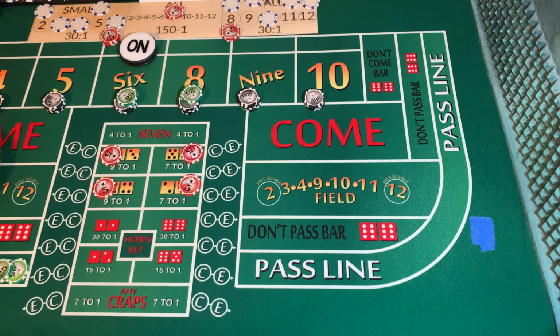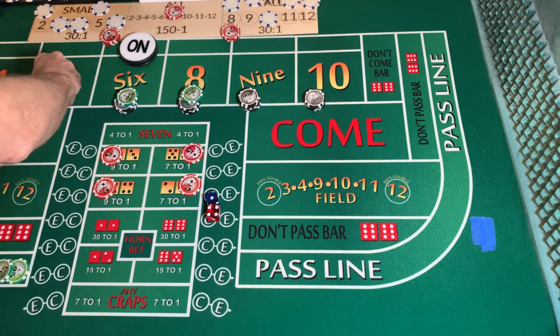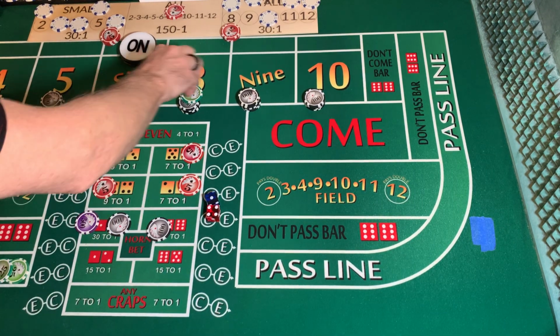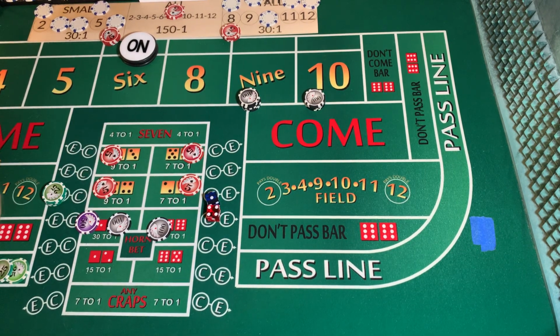Three, two, one, three. Dice out. One, four, five. We have 500 on that 5, it is going to pay 700. Here's where we are going to reduce our bets, pull everything down, see how much money we have to work with.